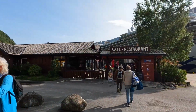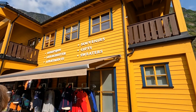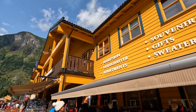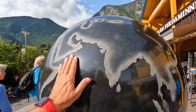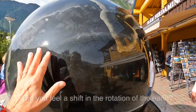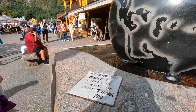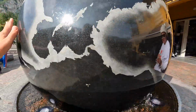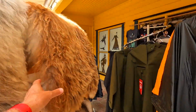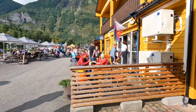The cafe restaurant. And here's the souvenirs and gifts and sweaters. I guess in Norway, sweaters are a big thing, because every store seems to advertise sweaters. Now, does this roll this way? Yeah. There. Uh-oh. Let me put it back. It says don't do it. Oh, does it? Well, now I've messed it up. Big thing here is fur. Lots of stores sell fur.